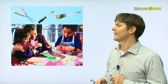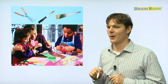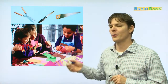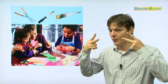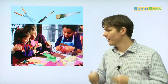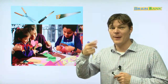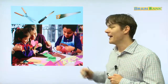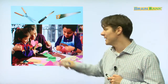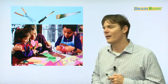Next we have some children, two, a girl and a boy, and an older woman. And what are they doing with those tools that we talked about earlier? They're cutting, just like that little baby boy had his hair cut, and the dog. What are they cutting with? Do you remember the name of these two tools? He's got a pair and she's got a pair. What are they called?